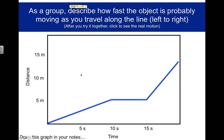All right? Now, as a group, or on your own here, describe how fast the object is probably moving as you travel along the line, going from left to right. Think about what is occurring. How is the object moving? Is it speeding up? Is it slowing down? What's happening?